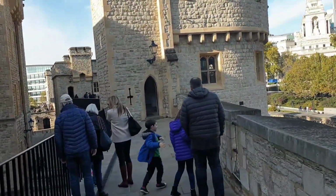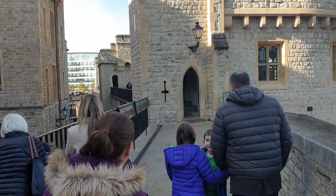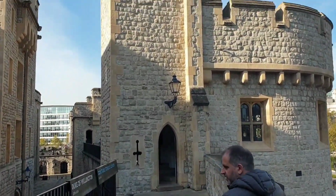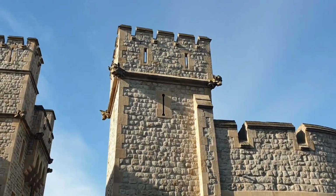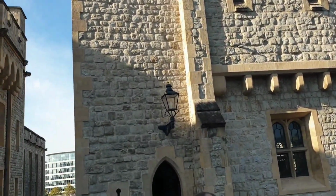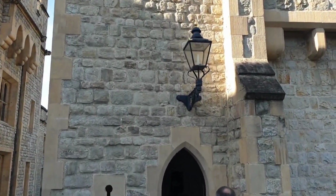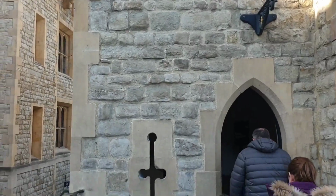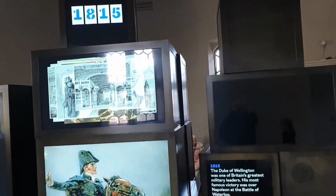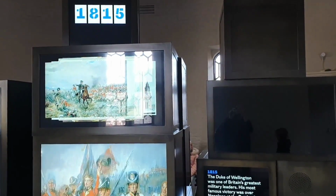Here's another tip from us. If you really want to get the most out of the Tower of London, make sure you get up on these walkways between the towers. They give you some fantastic views, not only of the Tower of London, but also of the great city around it. In each tower, there's always something different to do.